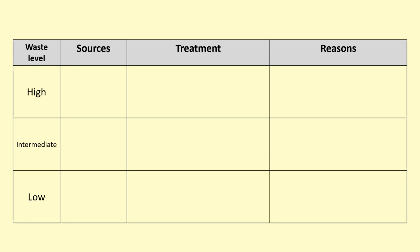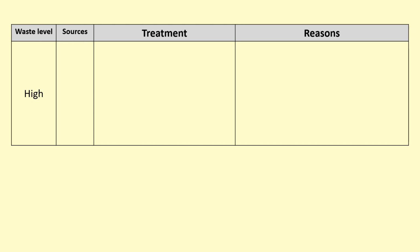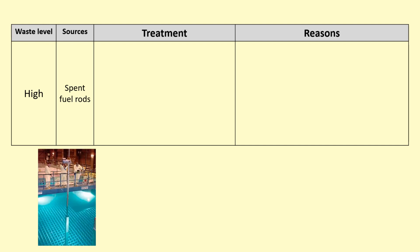Radioactive waste can be organized into three levels: high, intermediate, and low. High-level radioactive waste is from the spent fuel rods. These have the daughter nuclei left over from the fission of the uranium. These are emitting alpha, beta, and gamma. So they're emitting ionizing radiation, so you can't go too close to them.